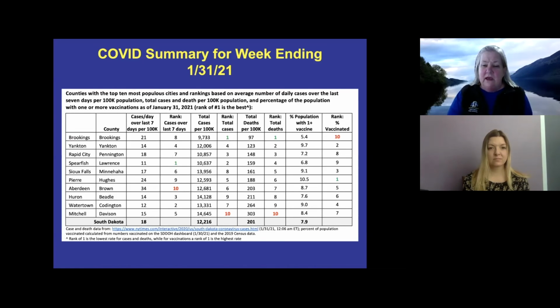And then here we have the vaccination data. This is the percent of the population receiving at least 1 vaccine. And you can see here we're ranked last, where 1st is the highest percent. So rank of 1 means the best. So in the case of cases and deaths, that would be the lowest number. In the case of vaccines, it would be the highest number.